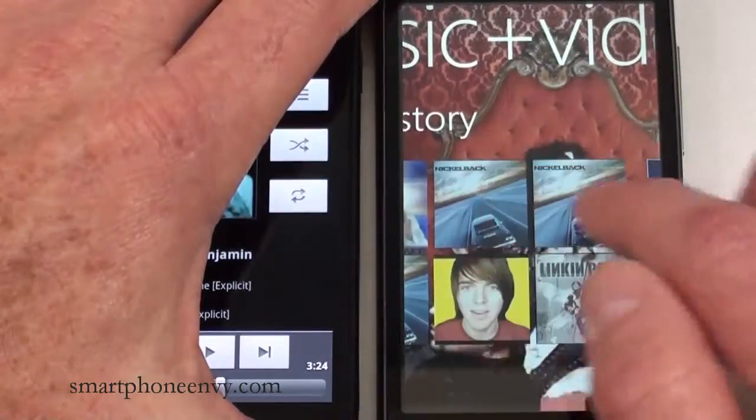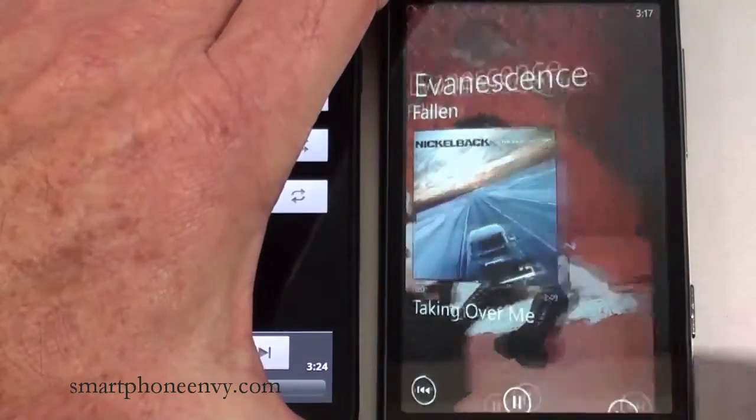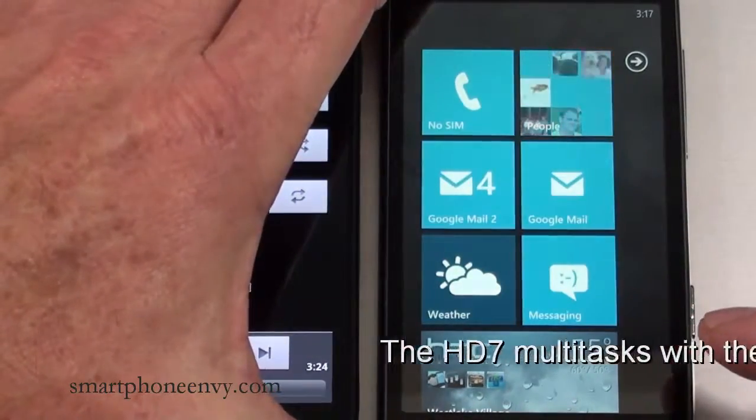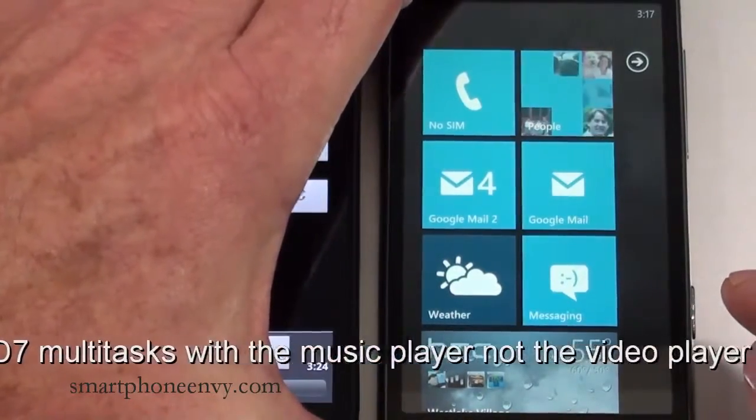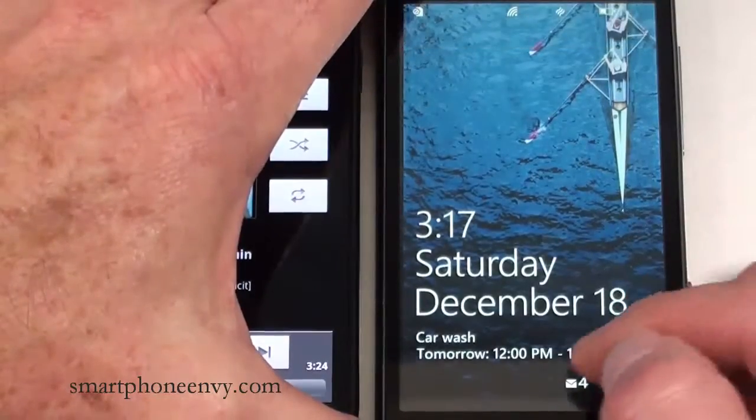to this and start playing some music. If we turn the phone, let's go. This does multitask for music, the music player and video player, and that's it. If the phone's off, you still listen to music. When you turn it back on, you'll get controls for the music player up here at the top from the lock screen.